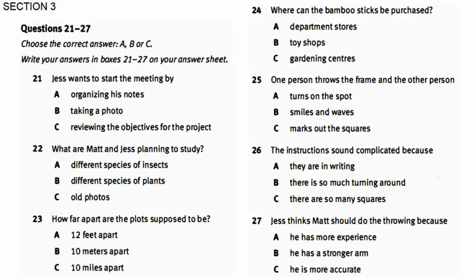And I guess you want to do the throwing. Well, if you don't mind. I'm sure you'll be more accurate at marking the squares. Yes, I am sure I am, and I'm sure you've got a stronger throwing arm.